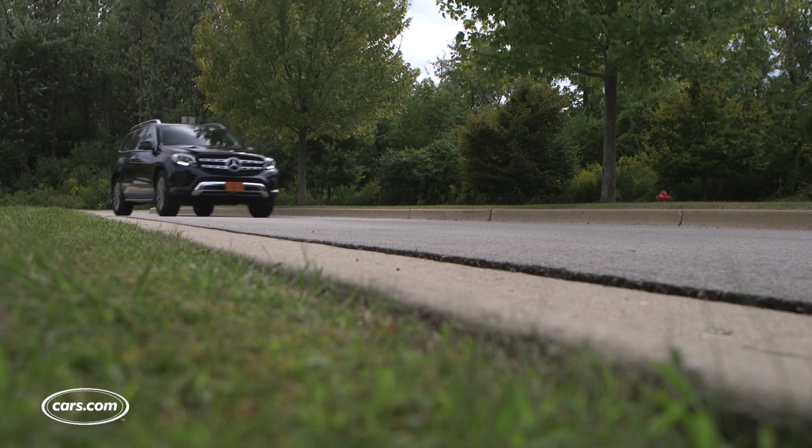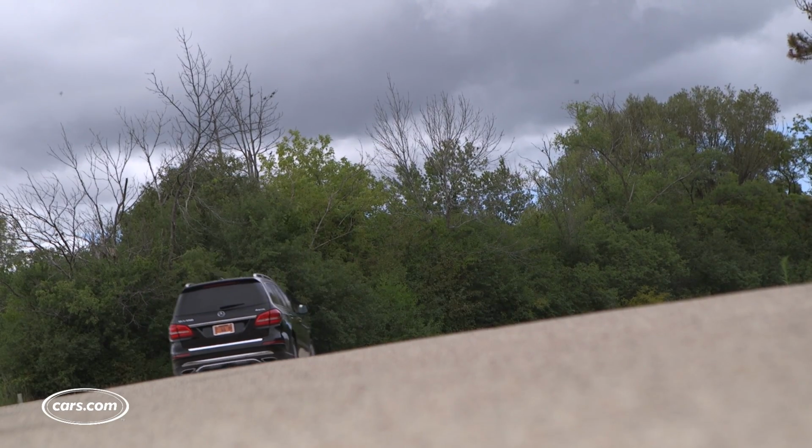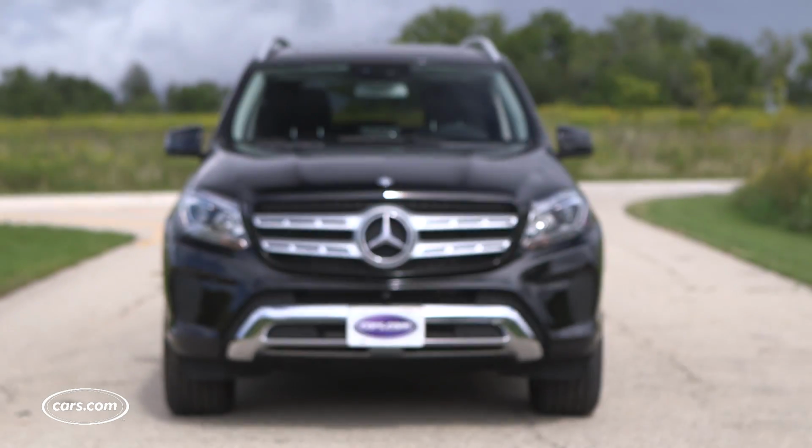Still, this boat is both quiet and capable with all the cargo and towing credentials you'd expect for a full-size SUV. Just watch the price. All those conveniences are nice, but if you go full steam ahead on options, it could put your budget in stormy seas.